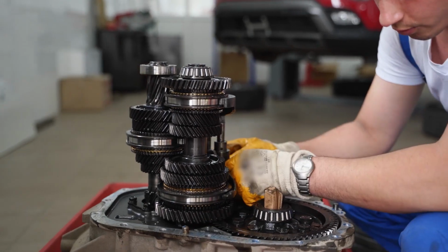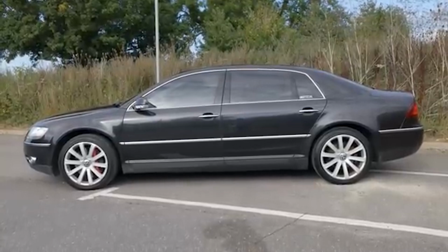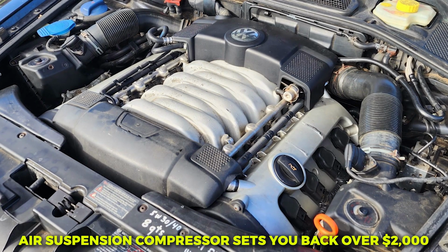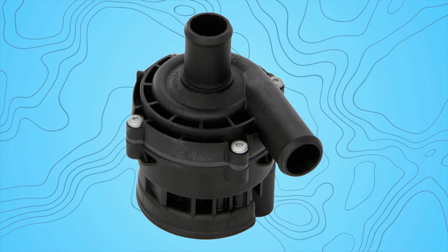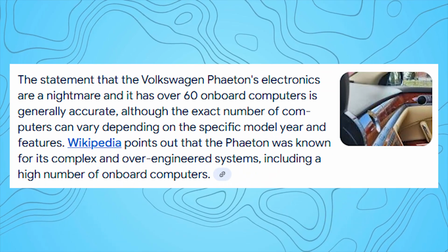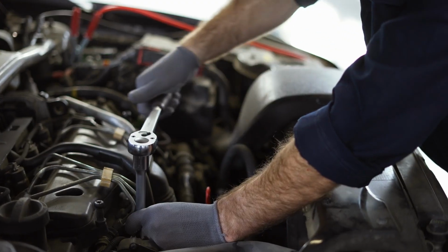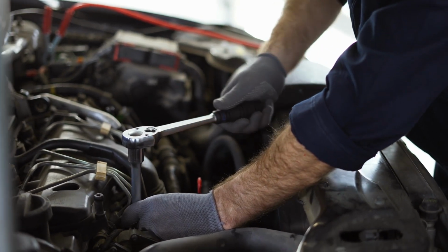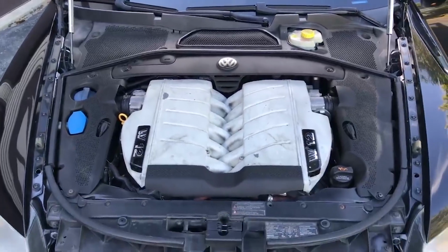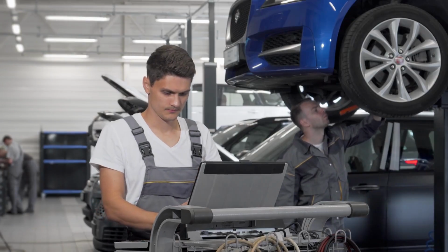Many of its parts come straight from those brands, and their prices reflect that: even small repairs cost a fortune. A replacement air suspension compressor sets you back over $2,000. A new W12 water pump, $3,500. And it adds up fast. The Phaeton's electronics are a nightmare. It has over 60 onboard computers. When something breaks, finding the issue takes time and money. The air suspension is smooth, but a $5,000 headache if it fails. The car is a technological masterpiece, yet also a mechanic's worst nightmare.